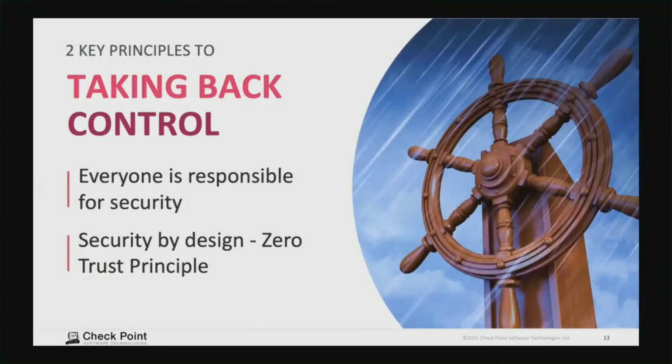So there are 2 principles. First, everyone is responsible for security. It is not just the IT people or the security people who should take responsibility for security. It is actually everyone in the organization who should have the security mindset. They have to have the awareness of cybersecurity and also the impact if they don't do it right. And second is to secure the complete infrastructure by design. The security has to be implemented from end to end.